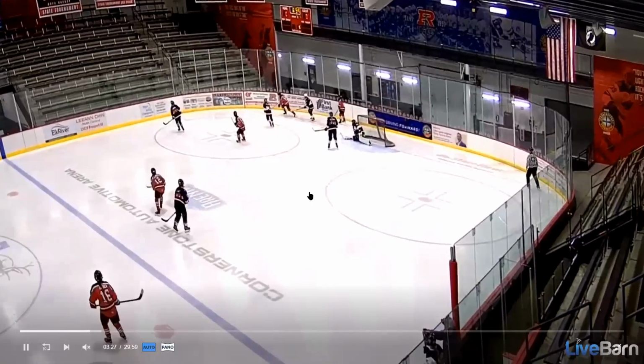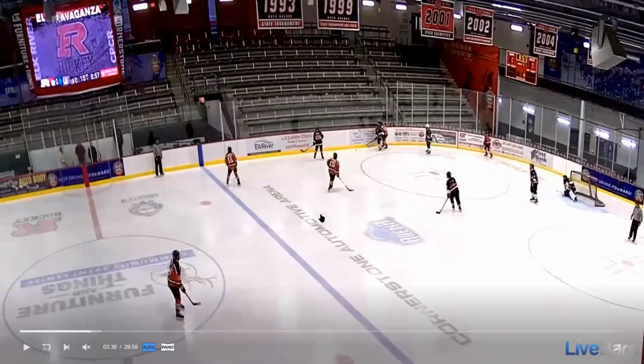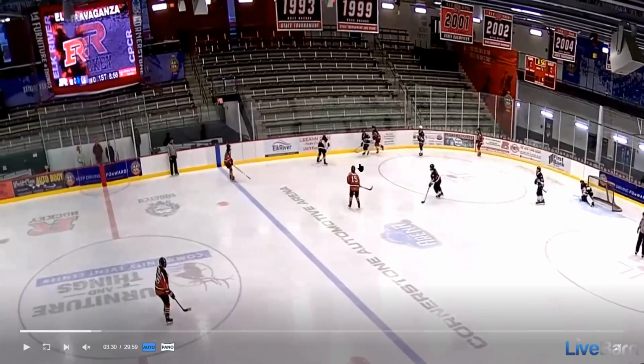So here's a nice play by Bethany. Good forecheck, nothing really much going on. Liv, you can be more aggressive here. And Bethany, you probably too. And Lauren, you got to gap up. If you're here, it gives Bethany an opportunity to pinch up more. And Liv, you got to help more. Right here, you see that they have the puck.